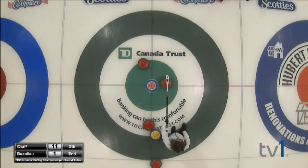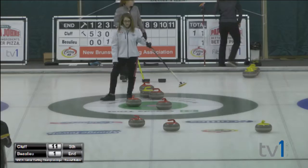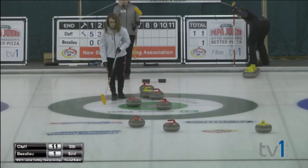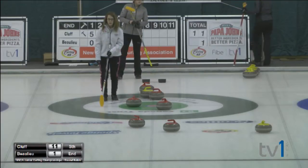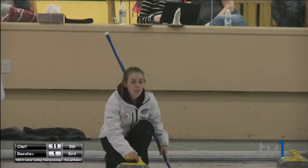And as of now, Team Cluff have 3. That was a good team shot there. Took everybody to make that shot. Took a good throw from the person throwing the rock, a good judge on the weight by the sweepers, and a good line call by Skip Cluff.